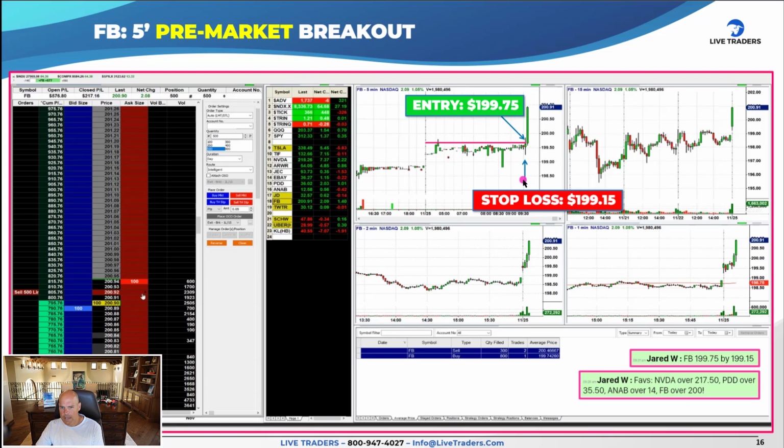Beautiful. See that get really jiggy off the open and then rip? 931. Facebook, 199.75 by 199.15. That is how you trade it. You could have waited a little longer, right? You could have waited for, actually, no, we took a great trade, actually.